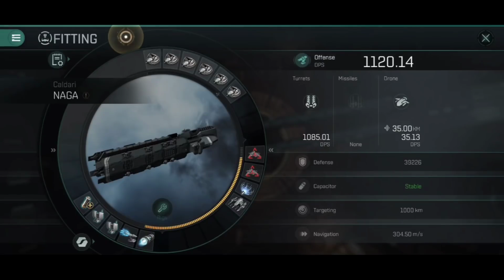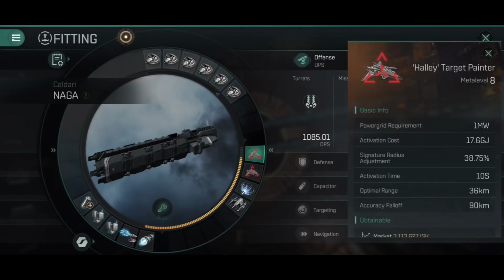We do, however, have some mid-slots to help assist with that. I've equipped 2 Halley target painters here. Again, you'll see they've got a decent optimal range of 36, a very long accuracy falloff of 90 kilometers, which means we're 50% effective at about 126 kilometers, meaning if we're sitting at that 100 kilometer mark, we are more than 50% effective here, with a 38.75% signature radius adjustment. You're probably getting about 20% signature radius increase from 100 kilometers away. With 2 of these fitted, you can target things like those interceptors, those faster moving frigates, and blap those comfortably from extreme range.